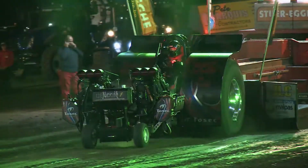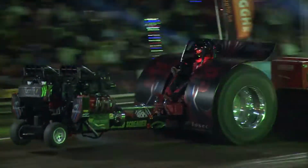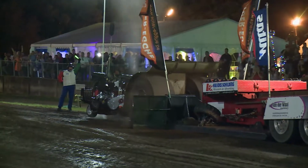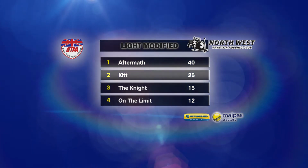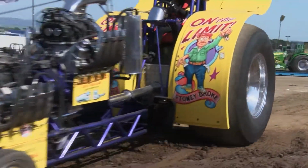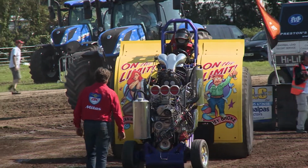On Saturday evening, we saw Wicked Screamer win the ETPC Mitas Eurocup competition. This morning we have another outing for the light modifieds, but this time specifically for the BTPA drivers. It's their final points round of the year, and it looks like Aftermath has a healthy points lead over Kit. 4 tractors entered, and the first out is On the Limit, driven today by ETPC.